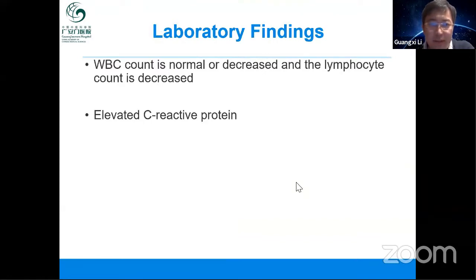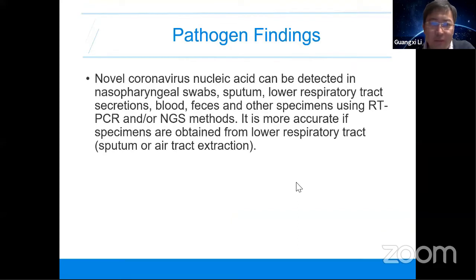On laboratory findings, most have a normal or decreased white blood cell count, and the lymphocyte count is decreased too. They may have some CRP elevation. Regarding the pathogen findings in our guideline, we usually use nasopharyngeal swabs. Just like a previous speaker said, the positive rate is not so high. For the sputum, especially lower respiratory tract secretions, that's very important. We had one patient we tried five times, and finally we used induced sputum, and we figured out this patient was testing positive for coronavirus. So it's really difficult to get the sample.